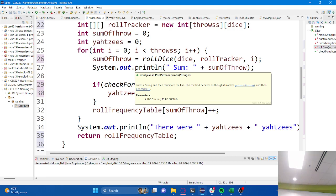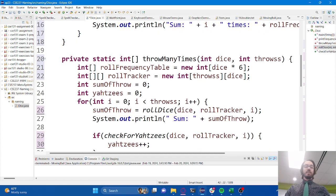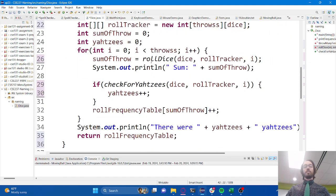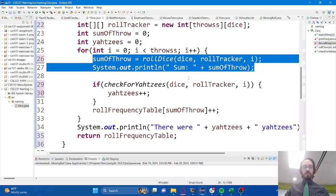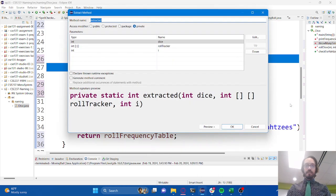I think somebody who's even more grossed out by long methods than I am would say, this method is too long. 13 lines, 15 lines, there's got to be something in here we can extract out, right? Like even just this. What am I doing? I'm computing and printing the sum. Why not? Let's make some really tiny methods.